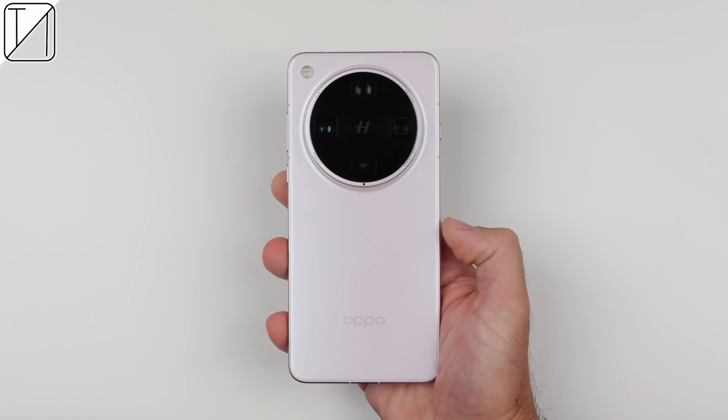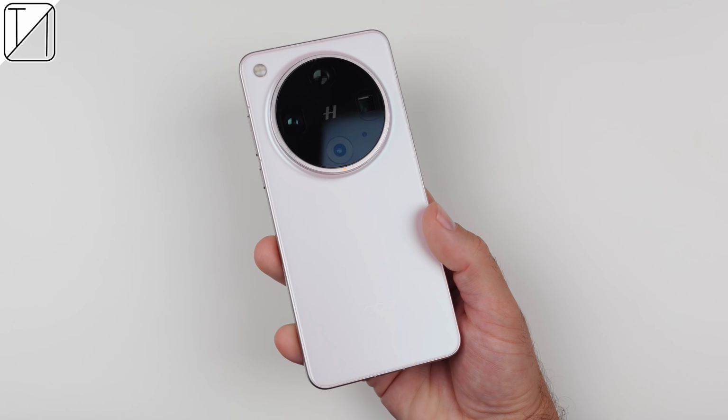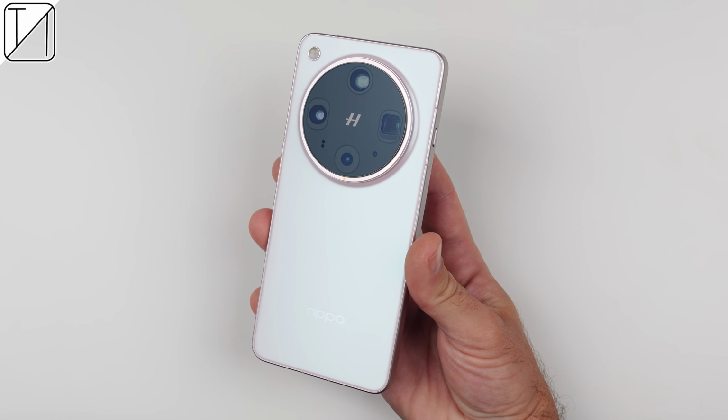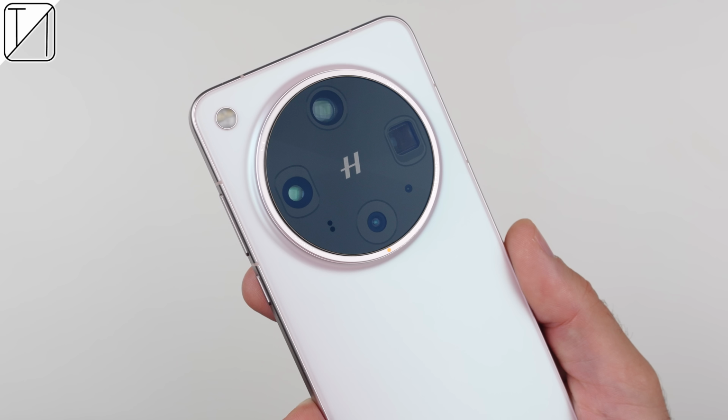And the final upgrade is waterproofing. It still has an IP68 rating, but it now also features IP69, which can withstand jet sprays. And yes, just like the X8 Pro, it also has a dedicated underwater camera feature.